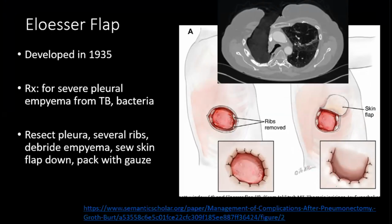It was actually developed by Eloesser in 1935, so I'm like 70 years behind the game here. And basically it was more frequently used for TB, but it can also be used for a non-healing empyema where even decortication hasn't worked. Basically they will debride into the chest. They'll remove ribs and the pleura. They keep a skin flap and debride the entire empyema, and then they'll sew the skin flap down. And I think they still leave a little bit of it open so that it can be a chronic sinus drainage from there until it seals itself off.